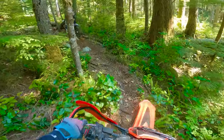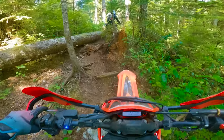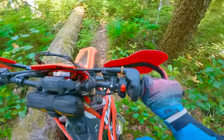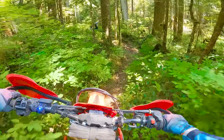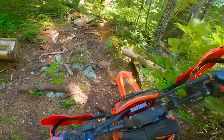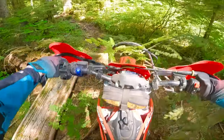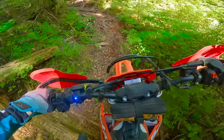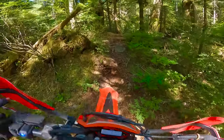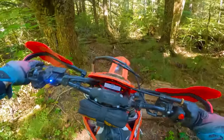Little features and stuff that's trying to trip you up. You really got to think about how you're riding, where you're maneuvering and putting the throttle down, where you're hitting the brakes, where you're popping the clutch, and where you put your feet. Slight hesitation there screwed me up.